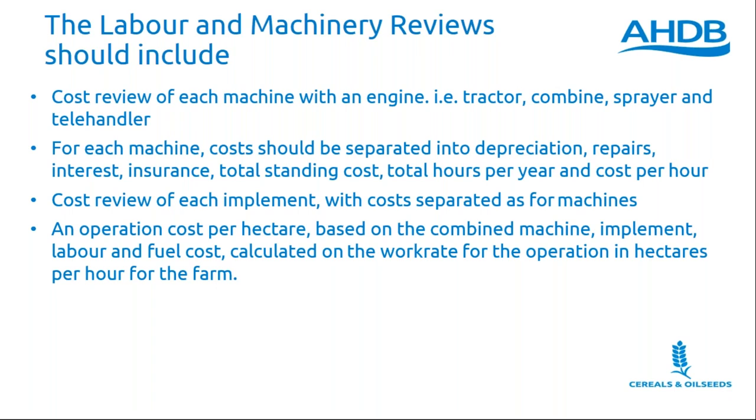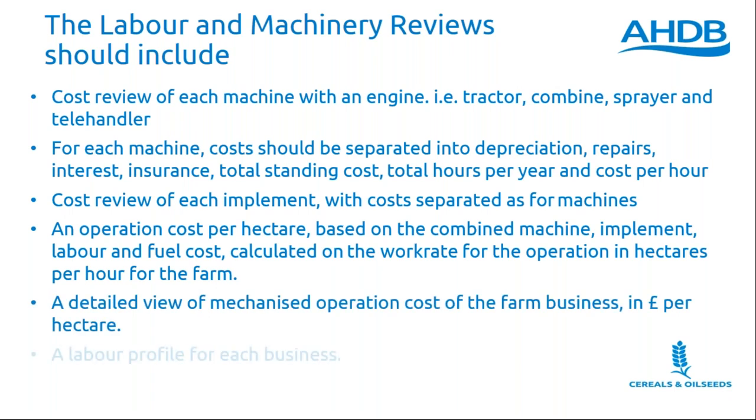So it's quite a detailed calculation, and the depreciation I'll probably mention a couple of times through this. It's on a straight line basis, so we consider the value of the machine coming onto farm, we consider how long it's going to stay on farm, we consider how much it's worth when we come to move it on, and then we divide that figure across the years that the tractor will stay on the farm. So it's straight line, and it's important to note. So right, I've said that, so we'll move on. And we'll produce a labour profile for each business as well, and we'll have a slide on that towards the end.